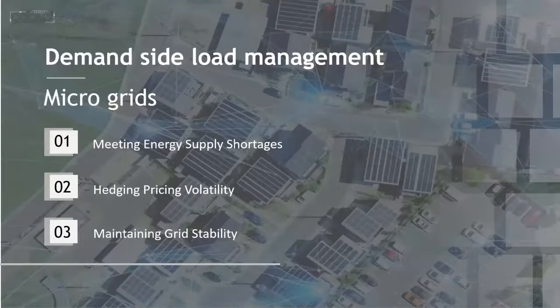I want to talk now about some future applications of battery storage involving this topic of demand-side load management. Now, you may have heard this term before, and there are some very exciting applications at both the utility and residential level which utilize this technology. Three important applications that I'll mention are meeting energy supply shortages, hedging price volatility, and maintaining grid stability, all three of which I'll go into greater detail.